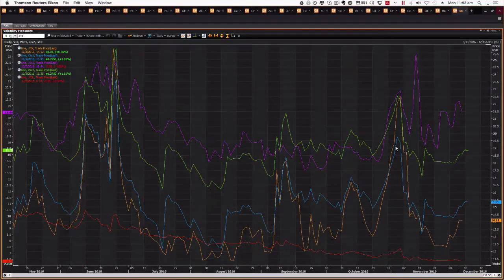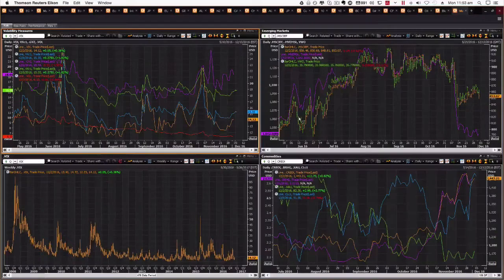Now, when you see these volatility measures spike, that quite often means there's a perception of risk in the markets. The follow-on effect of that can be purchasing bonds, it can be deleveraging out of short yen positions, etc. So again, giving you that nice thematic approach.